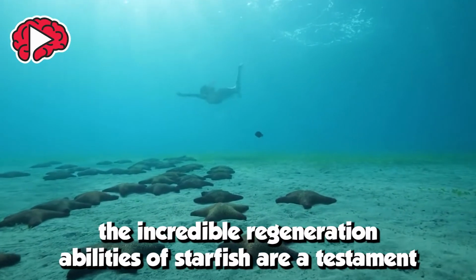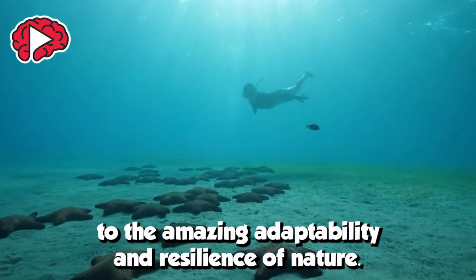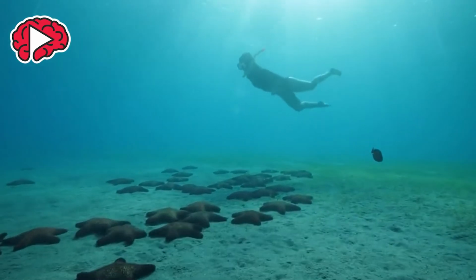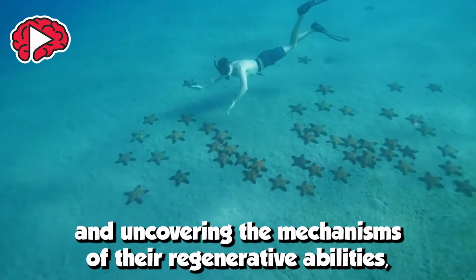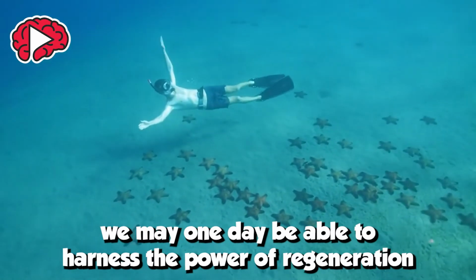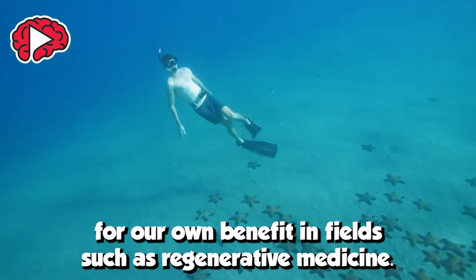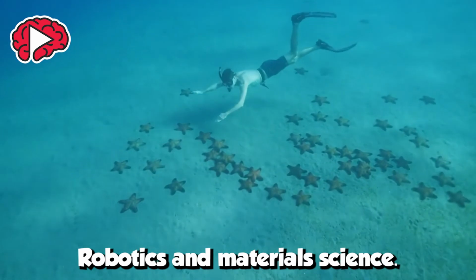In conclusion, the incredible regeneration abilities of starfish are a testament to the amazing adaptability and resilience of nature. By studying these creatures and uncovering the mechanisms of their regenerative abilities, we may one day be able to harness the power of regeneration for our own benefit, in fields such as regenerative medicine, robotics, and materials science.